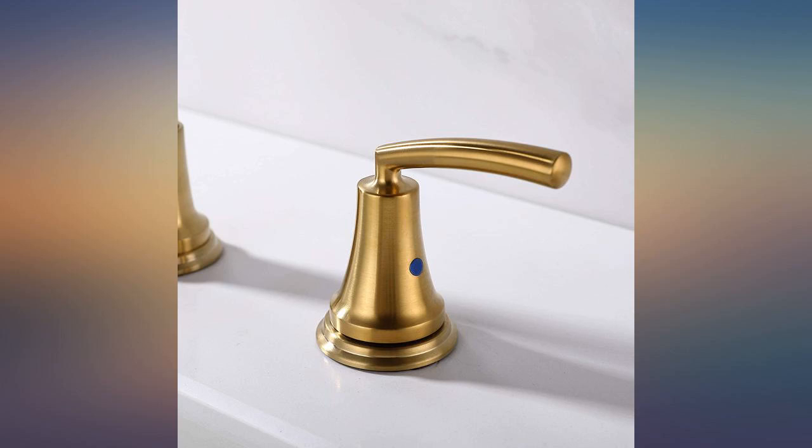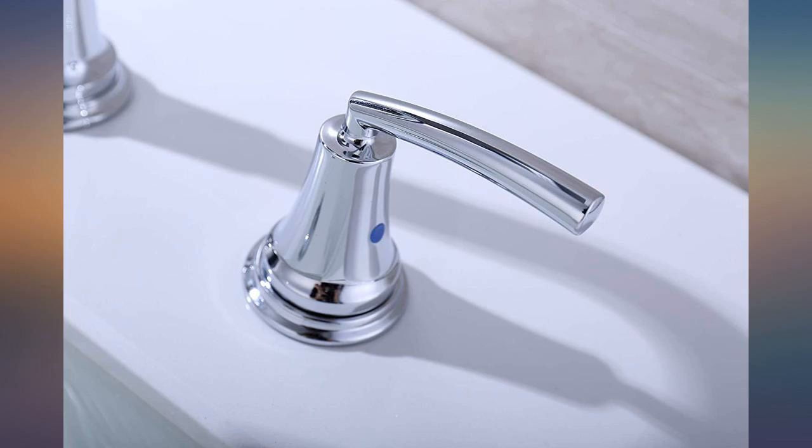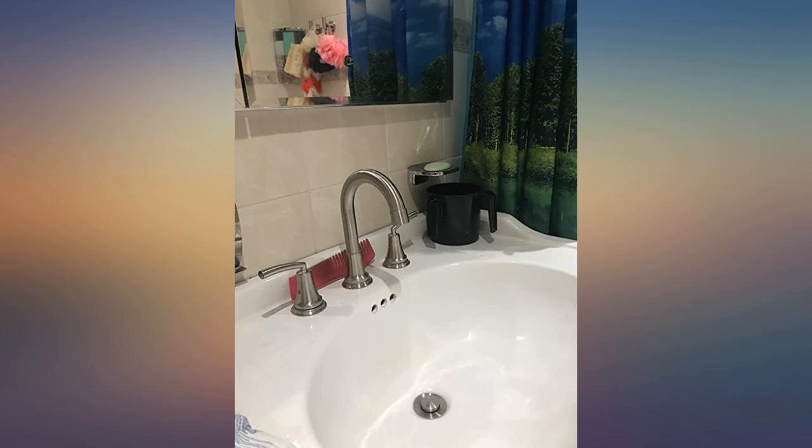It's easy to clean and my kids love using it so much. They are constantly washing their hands. Really easy to install. Looks great. Great addition to my remodeled bathroom.